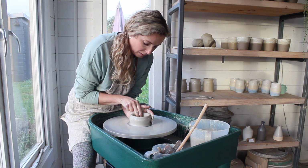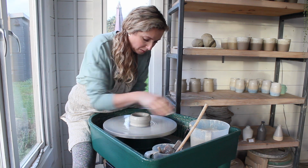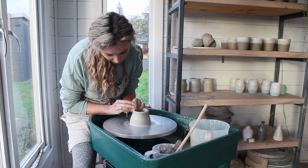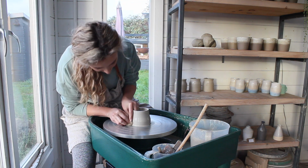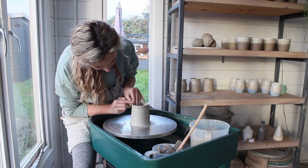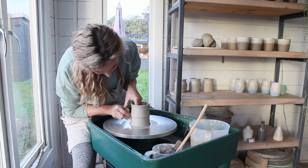So let me talk you through the steps. I opened out my milk jug and compressed the base with my thumb. I made sure I used plenty of water because I don't want any friction, because otherwise that will pull the clay off center. I set the rim between each pull, and I used my sponge to pull the clay up. This also helps to prevent friction.